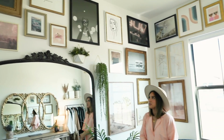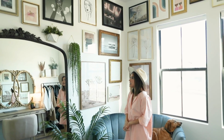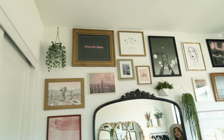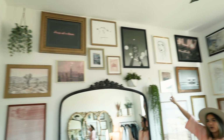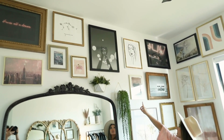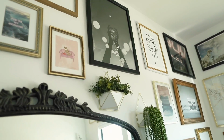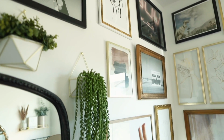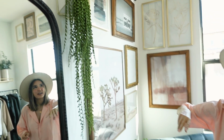Same thing, most of these frames are thrifted and the artwork is from Society 6 or Decennio. Actually, that one up there is Brian's photo that was in our old house and it's super dusty. Also, don't judge me. There's like so many marks on the wall from me hanging these. And I just got lazy and didn't feel like touching them up.